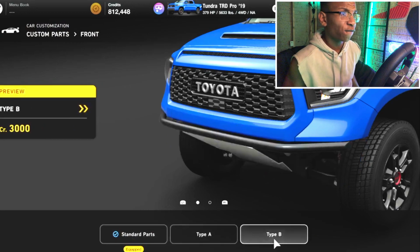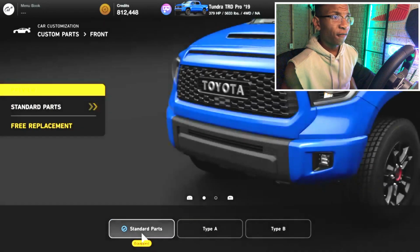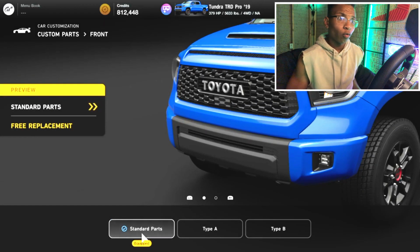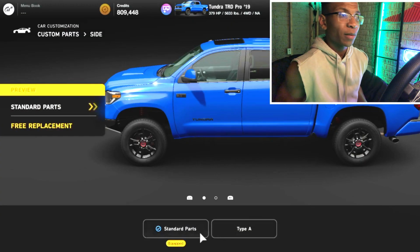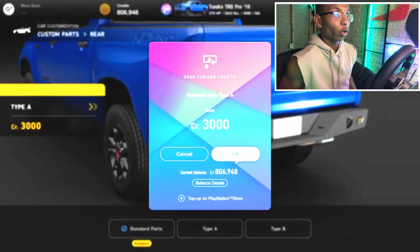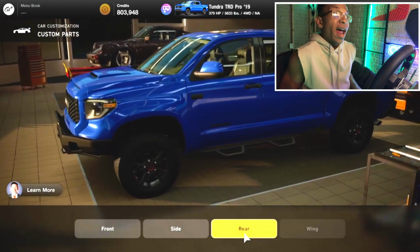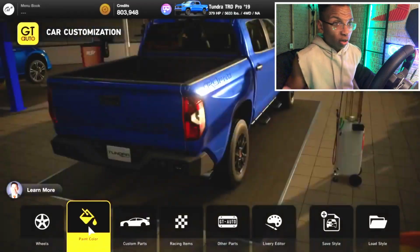All right, we've got a full bash bar and a skid plate. I mean, dang, that looks sick. The factory bumper actually doesn't look that bad at all, really. This guy, this is what we're going for right here. As for ground clearance, I'm not sure if we want those, but whatever. And then for the rear, it's so cool to be able to put these on here. We're gonna go with this full steel bumper, and now this thing is looking like a real menace. And all we're missing now is an incredible livery.